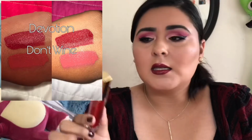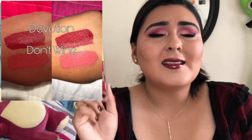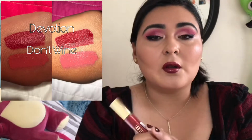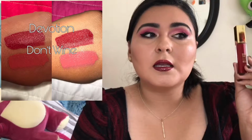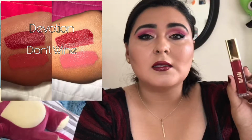So in this round we got the Milani, what is this, Amore Matte in Devotion number 14. This is such a beautiful shade, and this is the second one that I bought. The other one I used up. It's a red with like blue in it, you know, like those blue reds. Color selection is amazing. I did mention this in a liquid lipstick lottery post, I think, as well. The colors are amazing. They're super opaque. The only thing that sucks is the formula.